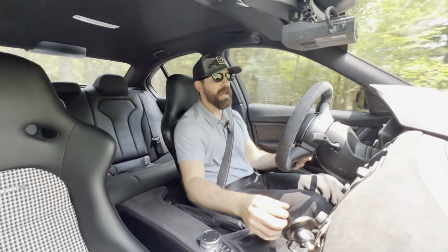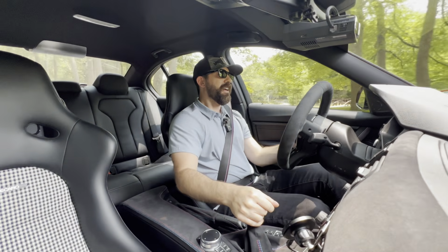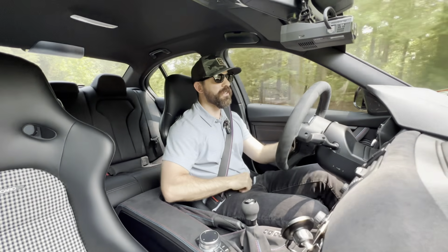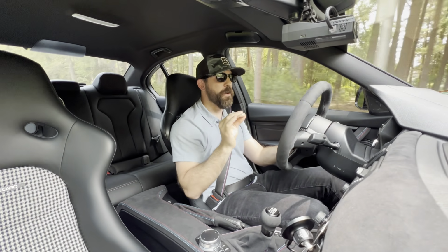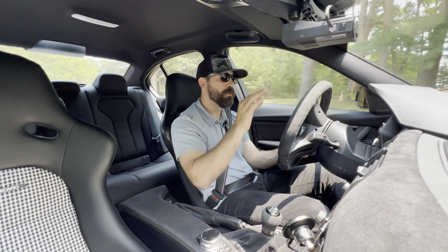Next up, my interior gripe of the F generation M3. I talked about this in my year video, but 2 years later, it still annoys me, and that is the sync button on the climate control. It is such a minuscule little annoyance, but it still annoys me. It drives me crazy that a car like this doesn't have the sync button. I know, first world problems here.